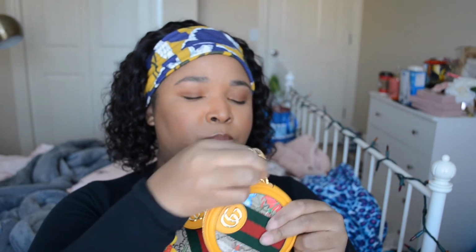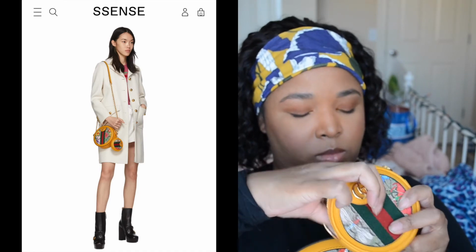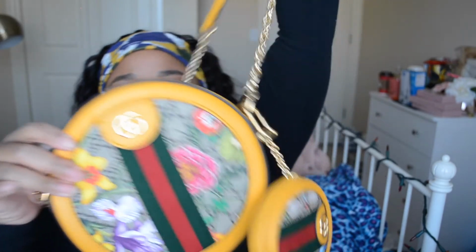And what I was saying about the coin pouch, in the promo picture, the coin pouch was hanging on the outside of it, so when they were wearing it, it hung down like that. I'm not sure if I'm going to wear it like that. I might just keep it on the inside.